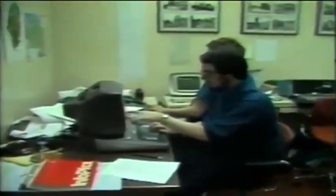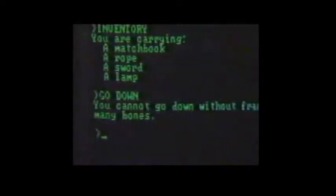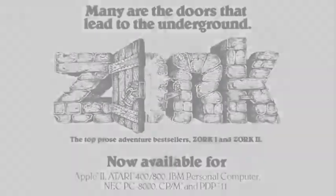Inspired by Adventure, but frustrated with its small vocabulary, Mark, Dave, and a few others sought to create their own text adventure game. That's something that in the 70s, to be able to type commands to a computer in something that looked like English, and to have it respond to you with lines of text telling you what happens next, that captivated people. Zork was born.